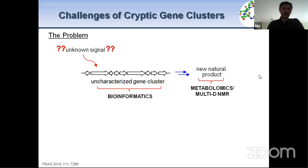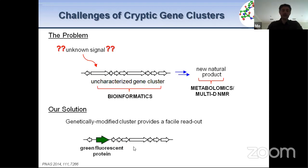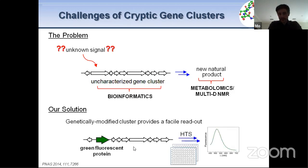I don't think it's possible to look at a gene cluster and predict what signal might activate it. And so we wanted to develop a method that would essentially address this process, that would identify a small molecule activating signal or elicitor for any given silent biosynthetic gene cluster. And the method we utilized was a simple one. We would incorporate a reporter gene inside of the gene cluster that we were interested in. This would now give us a rapid readout for its expression. And then we could screen hundreds of conditions to see just what it took to activate these silent gene clusters.